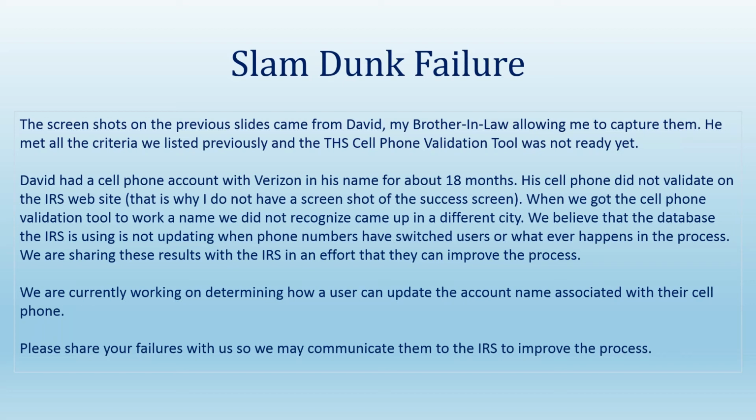So David is the one that's going to actually reach out to Verizon. We found some instructions online where they're supposed to be able to update what name shows up in the account database. So we're going to see if that works. And if it works, you can actually do it online. That would be an additional instruction that we send out to our users to basically improve this process and get the cell phones working better. It also lets us go to the IRS to say, hey, the system you have is horrid. Here's somebody that's had a Verizon phone for 18 months and it can't even validate. So we're going at this from every angle that we can, okay?